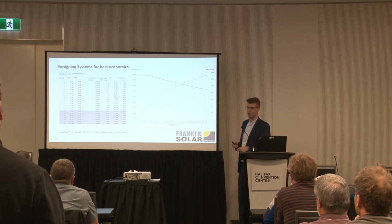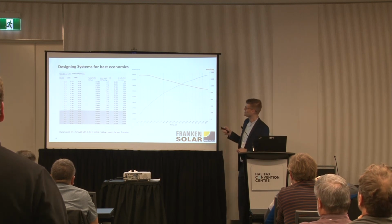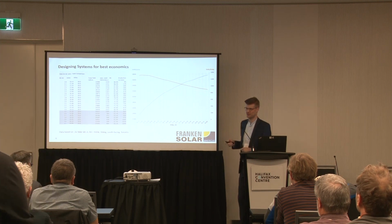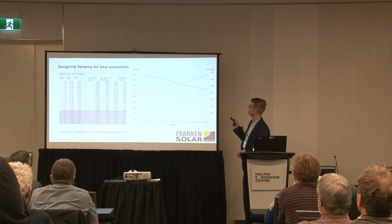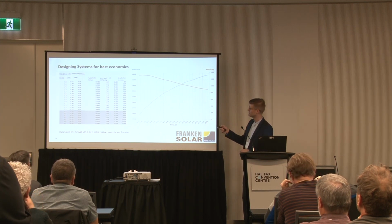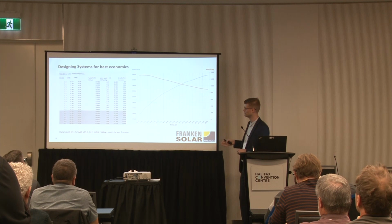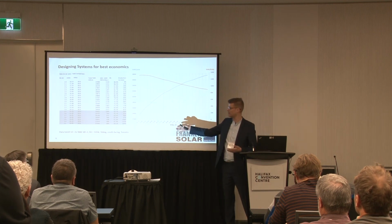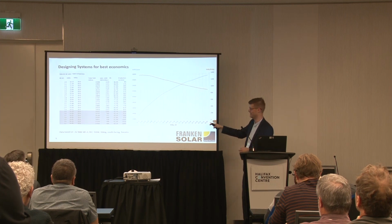A graph will show a lot more than just a few numbers in a table. We start with the efficiency of the system, which is a very common comparison model. We have the kilowatt hours per kilowatt peak here exactly. And on the x-axis, we have the DC to AC ratio, or in this case, just the size of the system from 10 kilowatt on the left all the way to 31 kilowatts on the right.